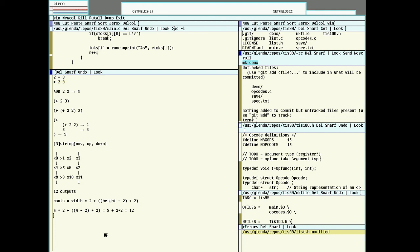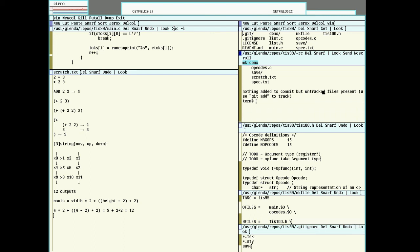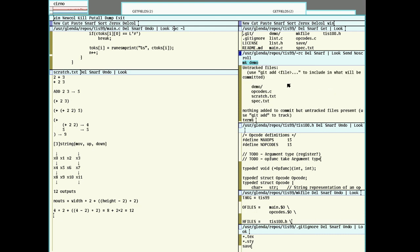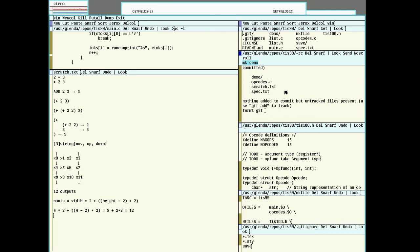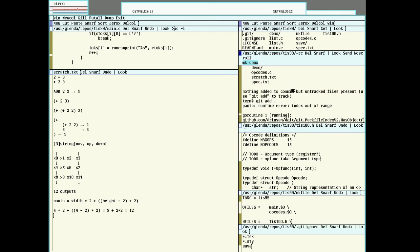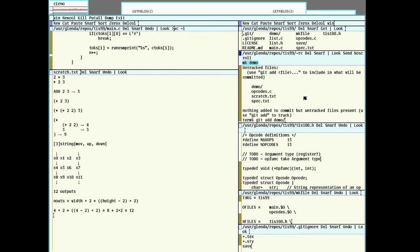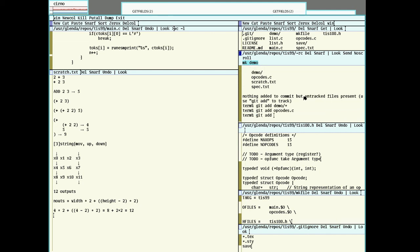Delete. I kind of want to save this as a scratch pad, so we'll do that. Git status. Let's edit the git ignore. I thought I wanted to ignore everything in the save directory. Is my syntax wrong? Yeah, my syntax was wrong. Scratch spec. Oh, wow, it did not like that. I wonder what that was all about.